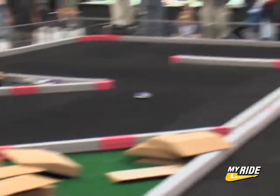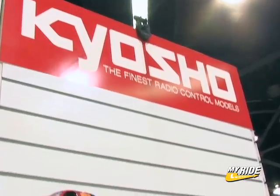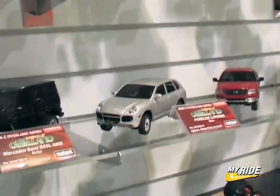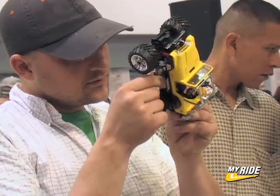We're here with Marketing Director Steve Pond of KYOSHO. They got some phenomenal die-cast and even more phenomenal RC cars. Can you tell me something about some of the smaller RC cars that we're seeing over here? Sure. We have the Mini Z Racers. It's a brand we've had for about five years. We have hundreds of different body styles, and they're all licensed: Mercedes, Ferrari, Ford, Chevy, Dodge, every brand you could imagine. We pride ourselves on the scale detail of the bodies. They all look very much like the original car.